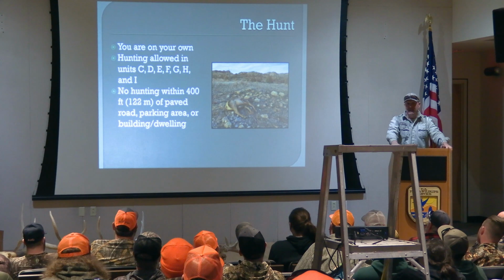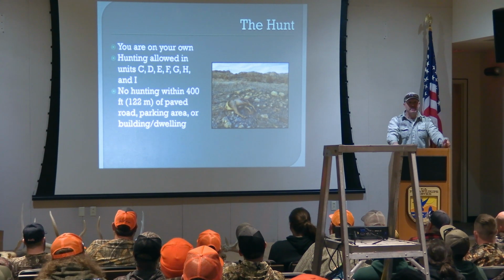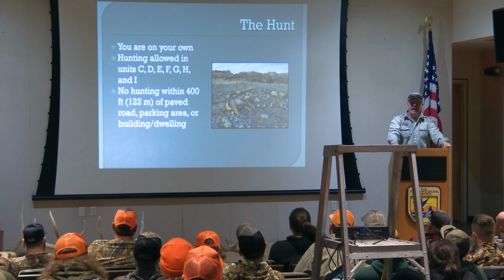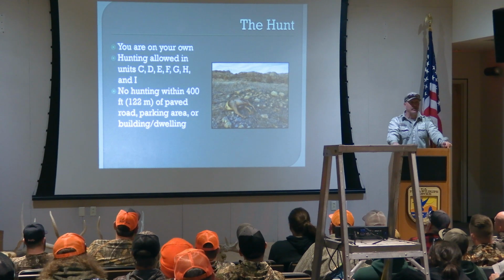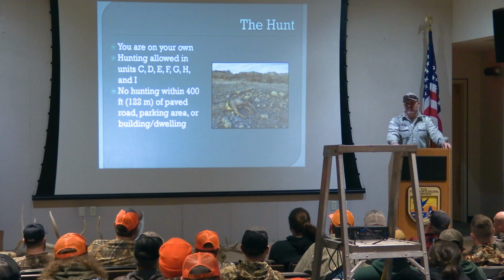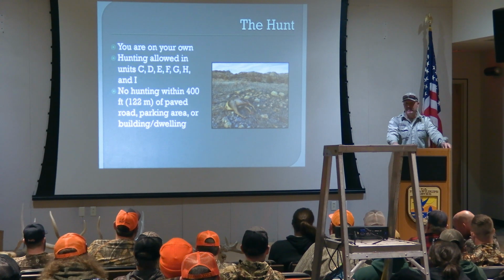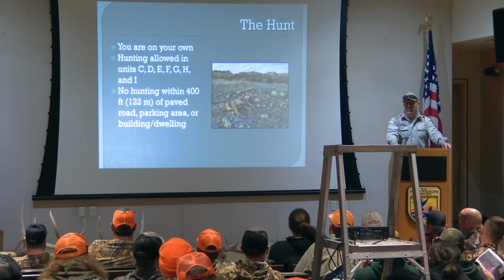Also, in the map that you can download, OnX also shows it, it shows the hunt unit letter. Open areas for you to hunt this week are units C through I. That's about 34,000 acres, so plenty of ground for everybody to get spread out and not be on top of each other while you guys are hunting.